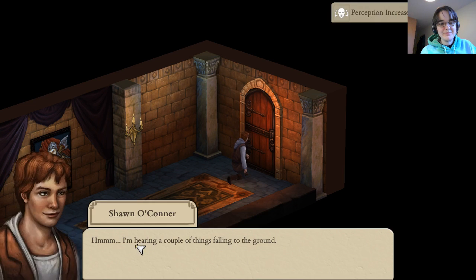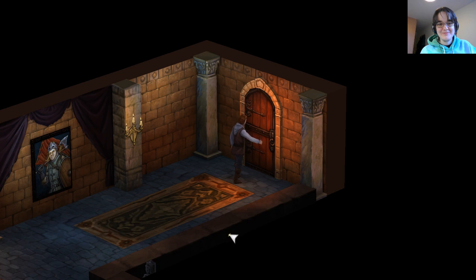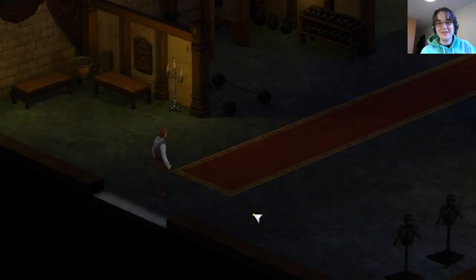How about this door? I'm hearing a couple of things falling to the ground. Ooh, Katie knows some swear words I've never heard before. Somehow, I don't think she's a happy camper right now. Let's go find out what Katie's swearing about.